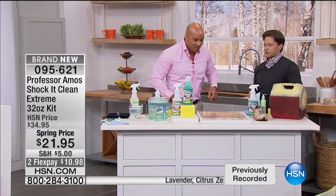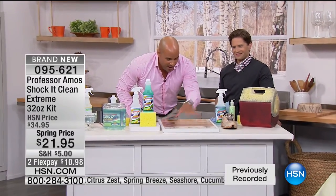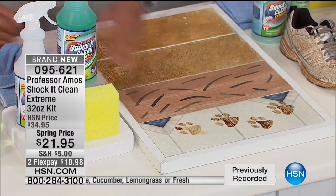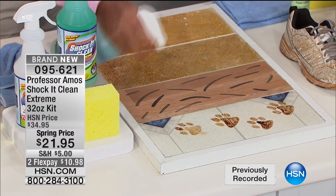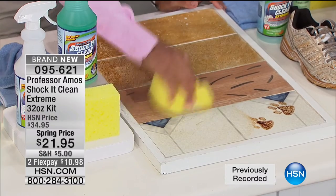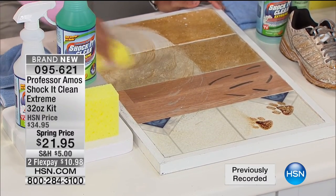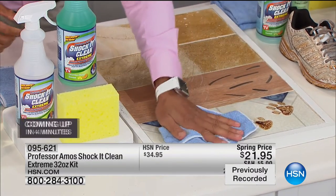All right. So you got every floor surface imaginable here. Look at that. Come on in and get a close-up. Dog prints. We all have pets and kids and grandkids at home. And that stuff is hard to get. It's not going anywhere. I'm going to spray our Shock It Clean down. Give it a couple of seconds. And all it takes is 2 minutes to break down the molecular structure of a stain. Coffee, tea, or puppy pee. Look, I'm going everywhere with it. On the wood, on the linoleum, on the congoleum, and it covers every area. Even granite, Corian, or travertine, all that exotic stuff that you have at home.